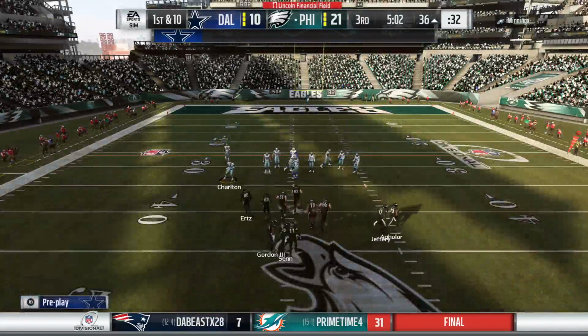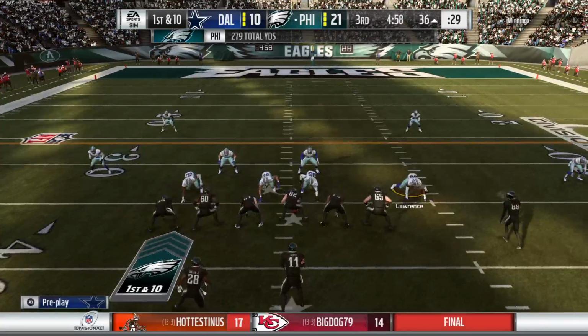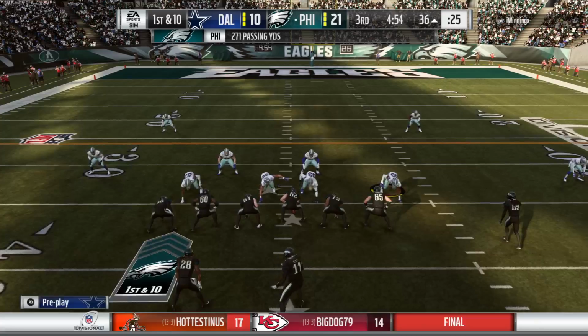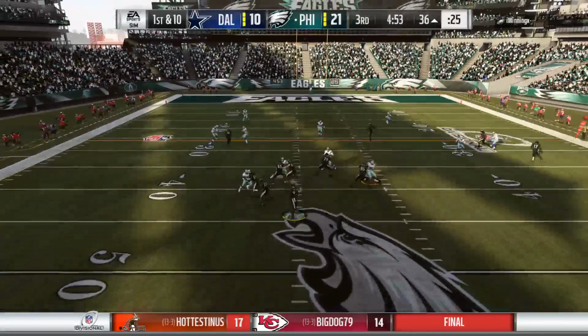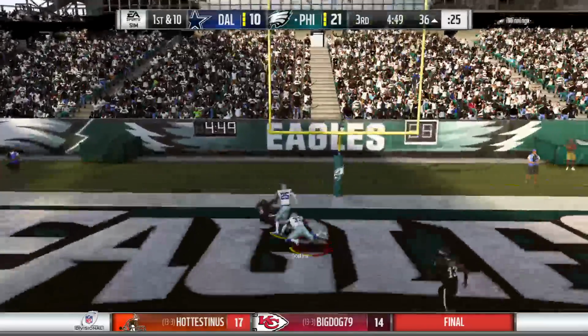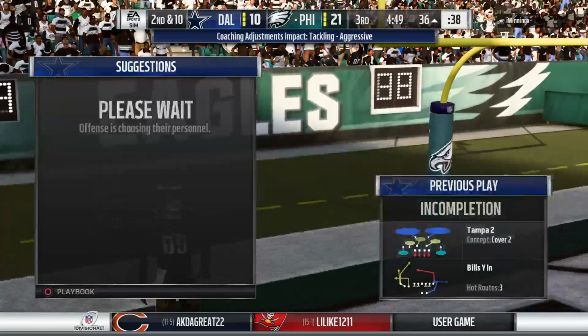So how about that for a chain mover? They're all the way down inside the 40 now for 1st and 10. On 1st down, Wentz going for the deep ball. And incomplete. He dropped it in the end zone.